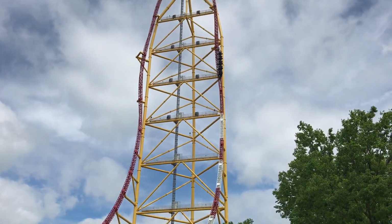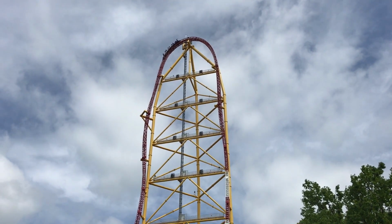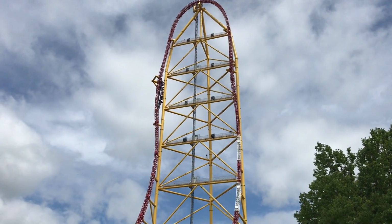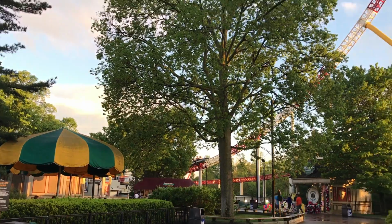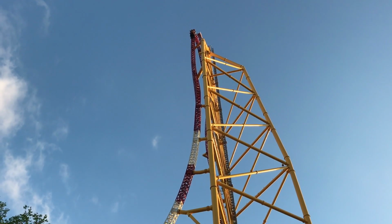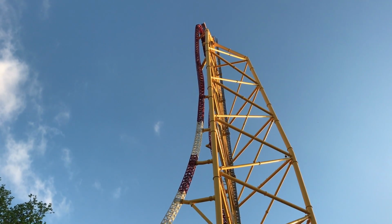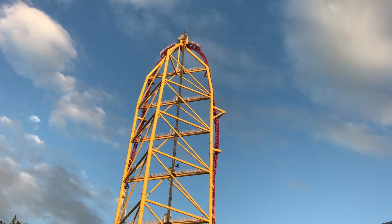It is an amazing experience because of the speed and the height. And when you're at the very top, Millennium Force looks very small. The hardest part is the anticipation of waiting in the queue, but after experiencing it, I loved it. It's also amazing that you can see it and hear it from all over the park.